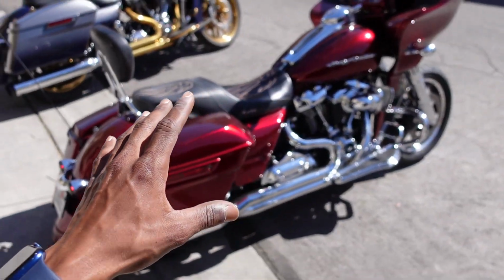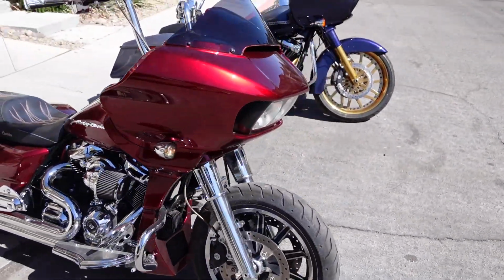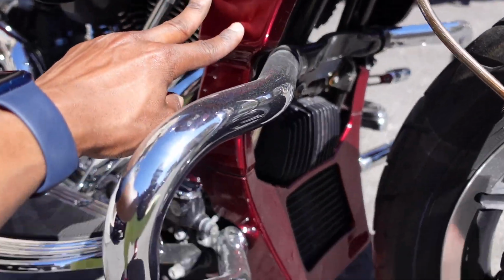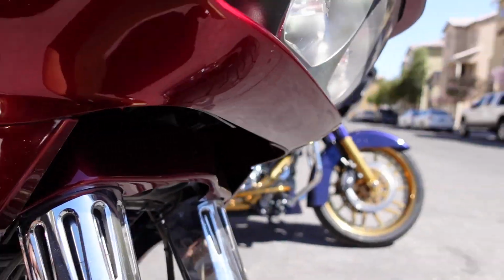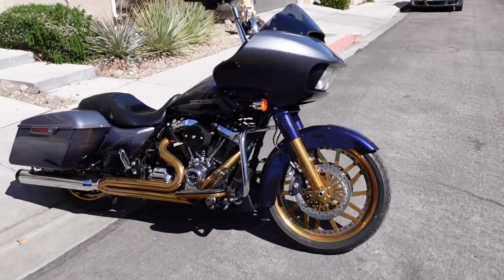Don't get me wrong, this candy apple red one is great. It's gonna look even better. I love the spoiler on this one, man. It does look good. I wish we had that one for that blue one right there. That'll literally just tie everything in together.